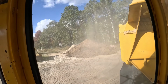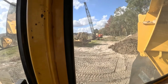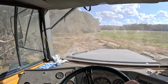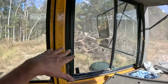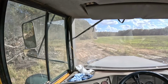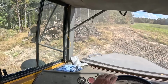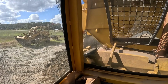What I'm probably going to do, if I need some really good topsoil, all this in here is like a foot deep of just really beautiful black dirt. I'll probably burn that brush pile and then undercut this out right here and stockpile it, and then take the D7 and just push this pile into the low area and fill it in, kind of swap the dirt out, then just skim coat it with some nice topsoil.